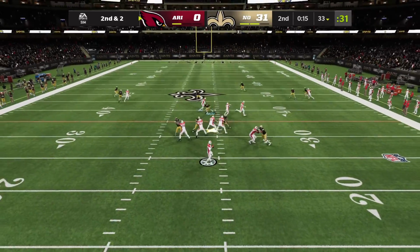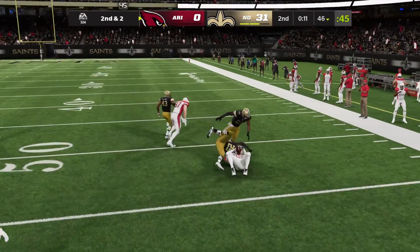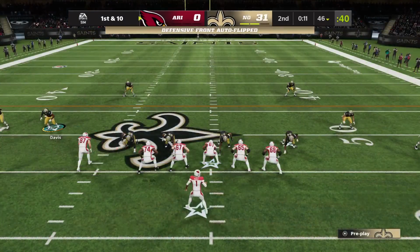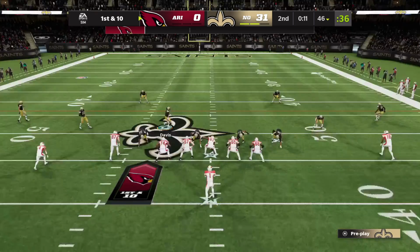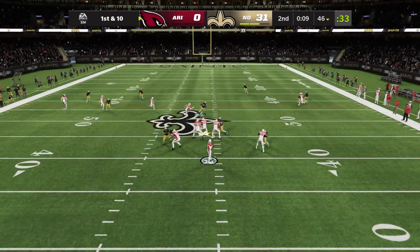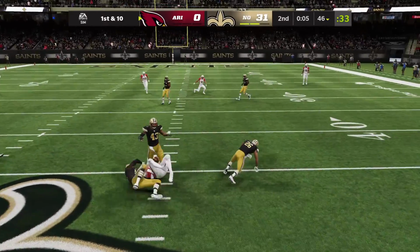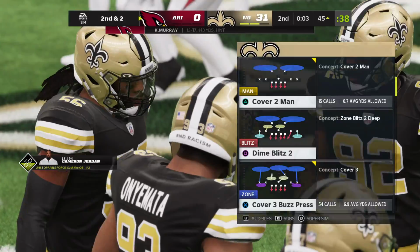To throw again on second down. Murray, he finds Hopkins, complete. And he slips up past the 45 before being tackled. The Cardinals forced to burn their third and final timeout as they stop it with 11 seconds remaining in this first half. Throwing on first down is Murray. He's got it to Williams. And that'll be good for 8 yards to the 45.